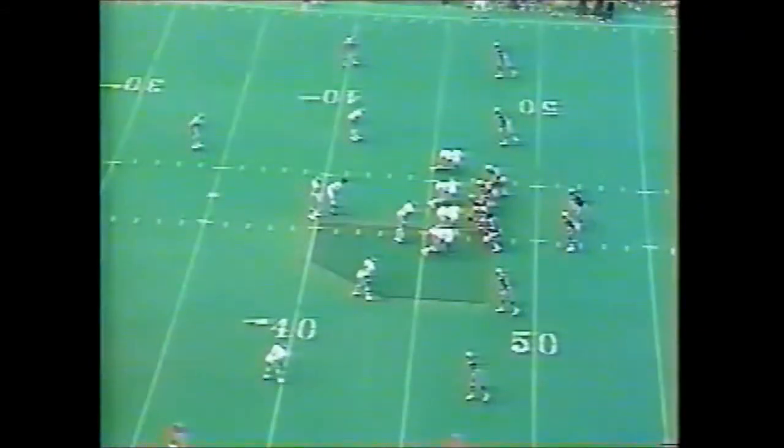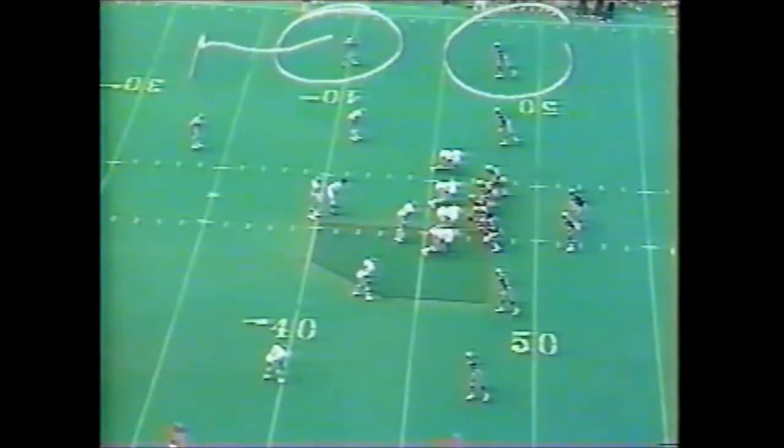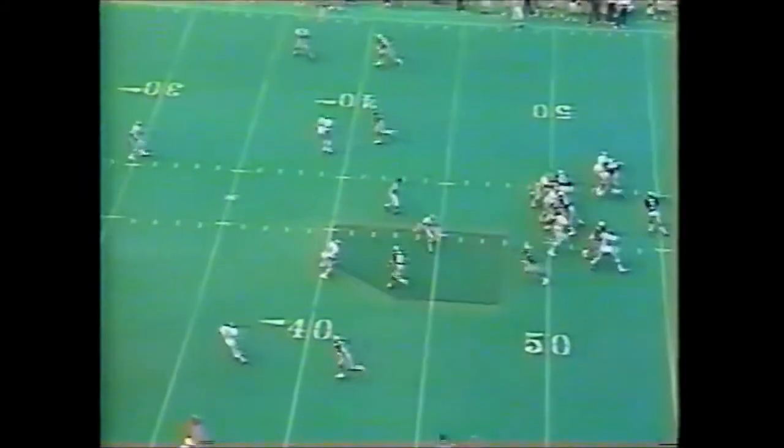This is very unusual. Watch Jenkins here, and this is Early. Jenkins' responsibility is to just get down here in the deep third of the field and not let anybody get behind him. It's just a plain zone defense, and this is a cardinal sin of any defender in a zone defense, to let somebody get behind you, and I know Izell's going to hear about that one from Bud Carson, among others.